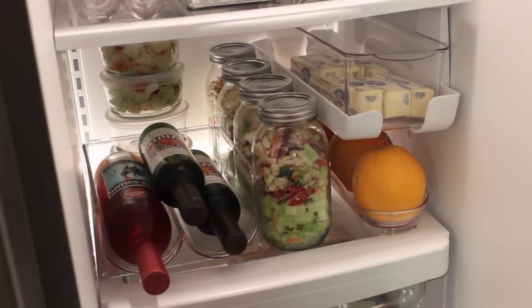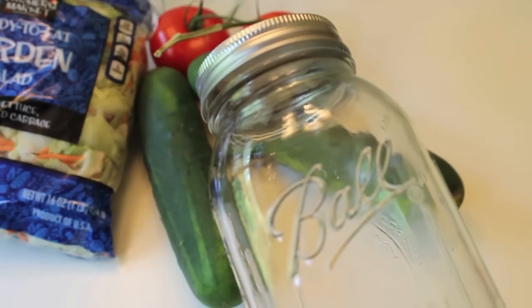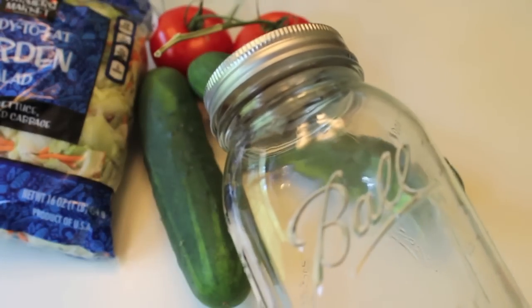Now the ones in the back are for my husband's lunch, the smaller ones, because he didn't really want to take mason jars to work, so I make smaller ones for his work. And I basically just, when I come home from the grocery store, like I said, I take that 30 minutes to prep my kitchen while I'm watching The View or whatever show, and I basically am prepping our salads.